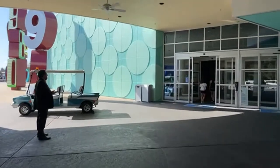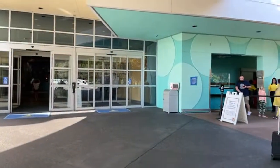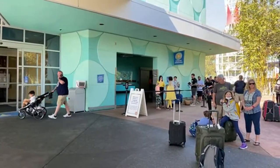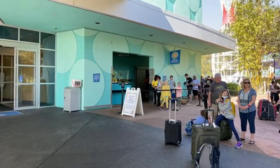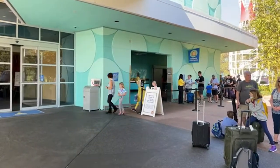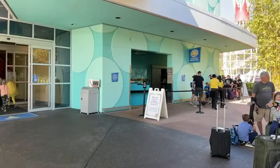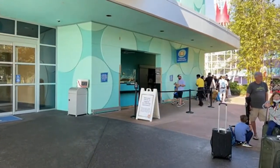Given that this is earlier in the morning, this is a really popular arrival time. And so here I am at the front of Pop Century Resort, and this is the Bell Services desk here. So right outside, right as you enter, the Bell Services folks are right here. What we do and what we did yesterday is we arrived, and of course our room wasn't ready yet. The standard arrival time is around 3 or 4 o'clock in the afternoon, so our room wasn't ready. So we came on over, we checked our bags with the Bell Services folks. We ran over and got lunch, and then headed out to the parks.